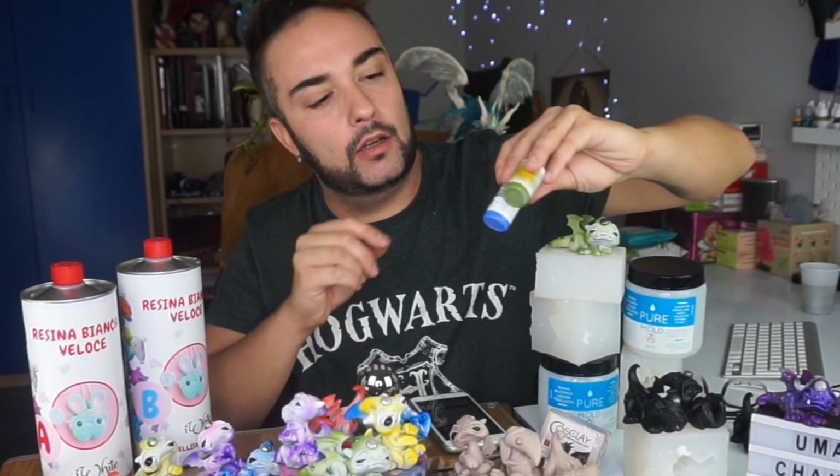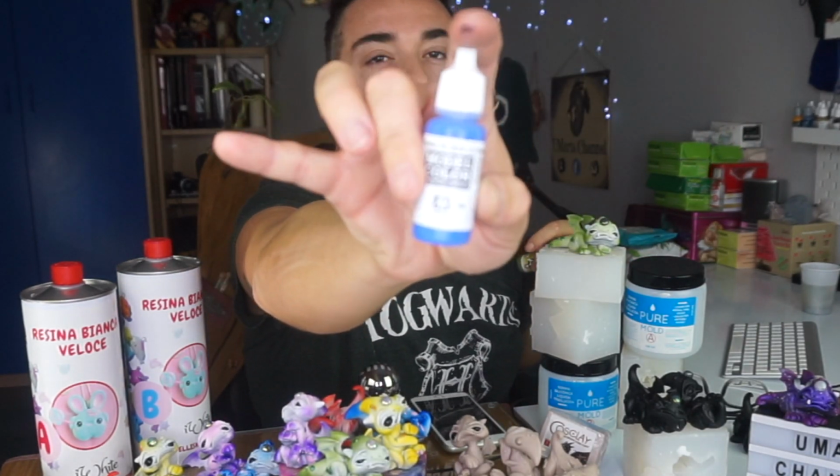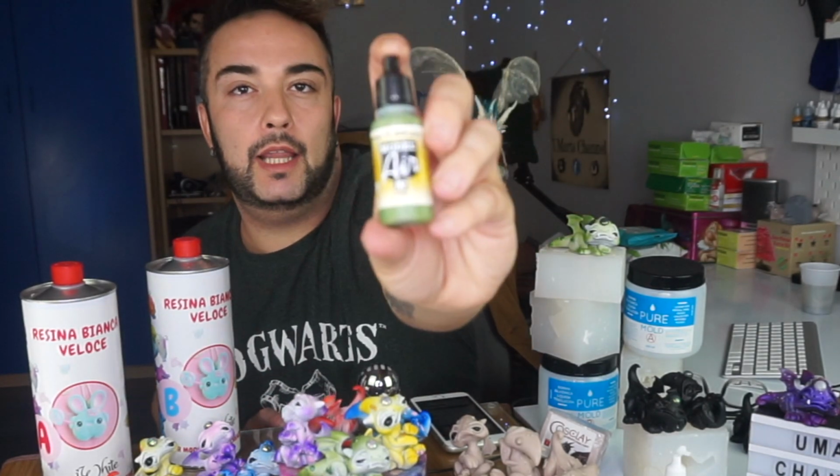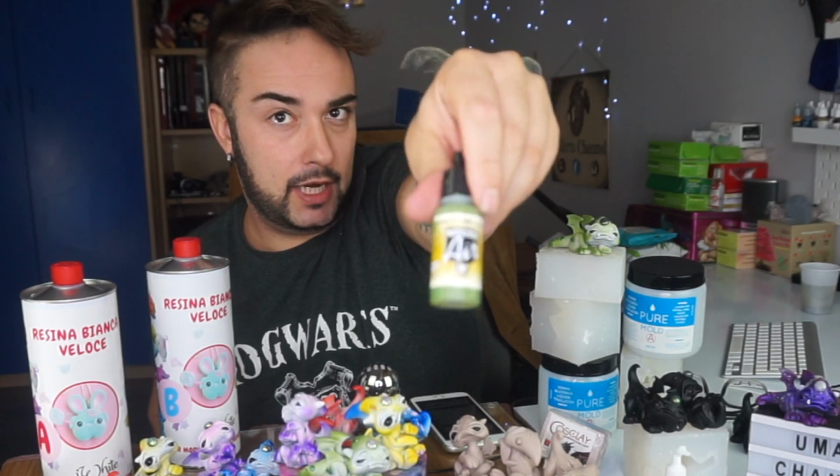And after all the Dragooms have become like this, total black, they must be painted by hand, by brush, and usually I use the Vallejo Model Color, if I paint by hand. And for the airbrush, I use Vallejo Model Air. This is just for airbrush. I promise I will show them to you one by one.